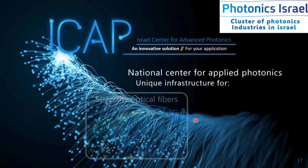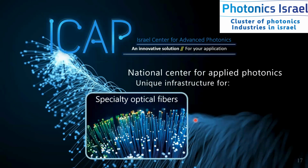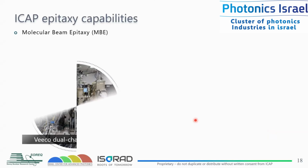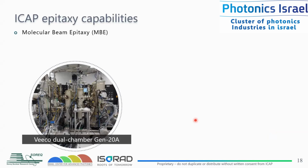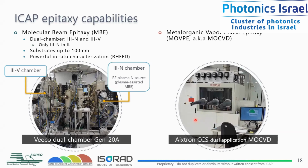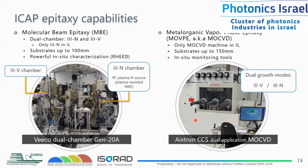We have unique infrastructure for specialty optical fibers, which I'm not mentioning today, and for semiconductor design and epitaxy, which is where I am. We have an MBE machine, 2 chambers. We grow nitrides and 3-5s which are not nitrides. It's the only machine of this kind in Israel, and takes substrates up to 4 inches. And we also have an MOCVD machine. It's a dual growth machine, which can grow nitrides or 3-5 materials with a relatively quick switchover. Again, it's the only MOCVD machine in Israel.